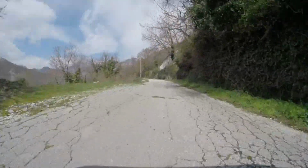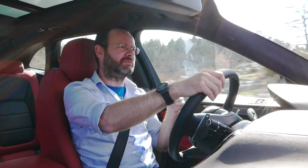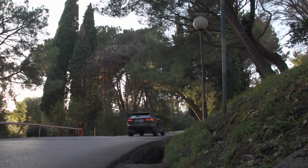Some slightly weird things about it. It's got some magnesium underneath. The tailgate is plastic, which helps lower the centre of gravity, but then the boot floor is steel, which means that the weight distribution is brought back towards 50-50 from being nose heavy. So they thought quite a lot about how they want the dynamics to be.